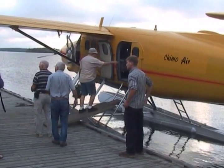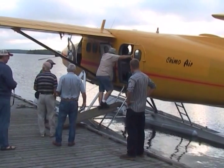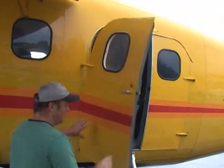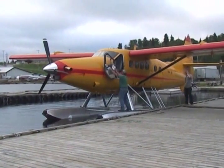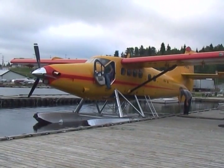We're going to go to Marvin first. Drop everything. With the gear already loaded, this group is heading out on the newly converted turbine Otter. After making sure all passengers are buckled up and ready to go, our pilot climbs in and fires up the turbine engine.